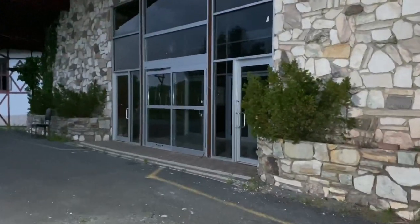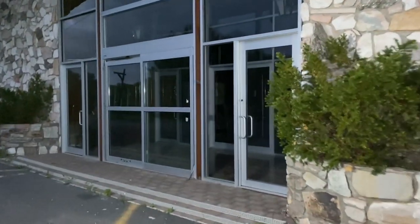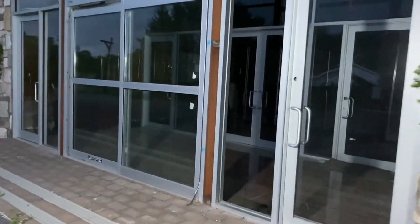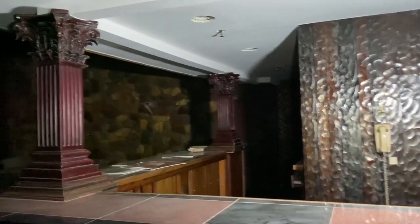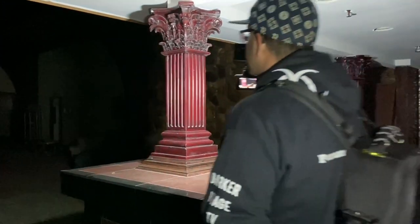So this is the main lobby then. This is it, guys. I went and got Milo, so walk through this window right here. Broken. And then the door is open. This is incredible. It's almost like a ballroom look. So this is obviously where you would check in. Look how elaborate this is. There's even some skeletons in the corner.